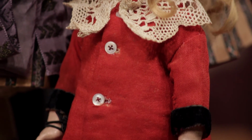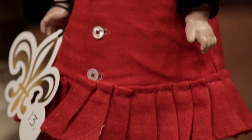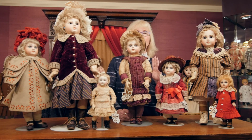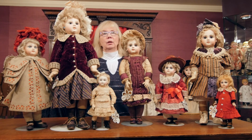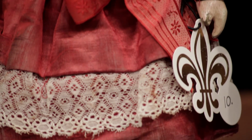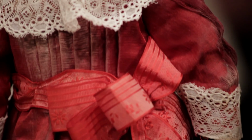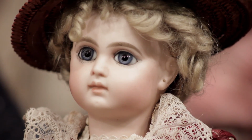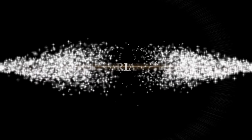You could purchase a Bébé Jumeau in a very simple muslin chemise and simple hair, or you could order one with what they called hair flottante, which was long flowing mohair curls, and a very, very luxury silk dress. And all of these impacted on what was being offered at the time.